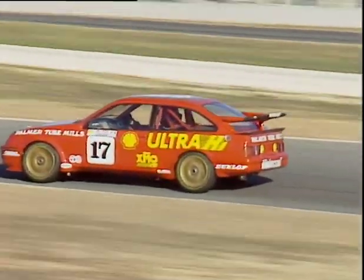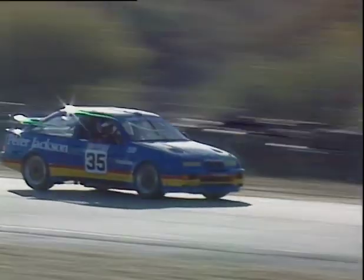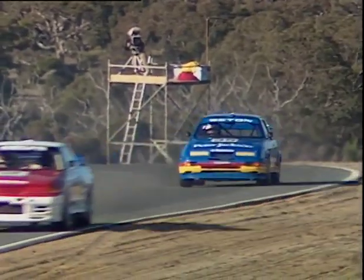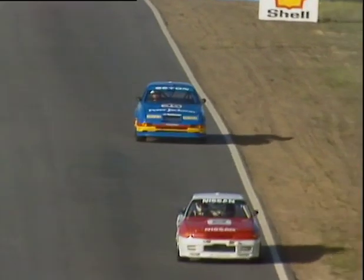The Shell cars are prepared immaculately, and I can't recall when either car has ever failed in a race, so today's not likely to be the start of that. Good performance here from Glenn Seaton at the moment in the Peter Jackson number 35 car. 2 cars from this team this weekend with Drew Price at the wheel of car 30. Glenn's done a lot of miles over here, making sure that the car's in perfect trim and is right on the tail of the Jim Richards mobile at the moment.